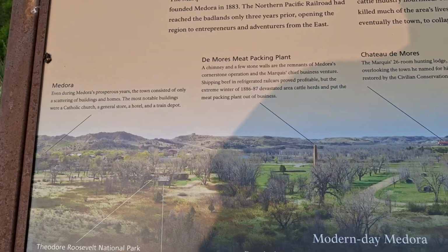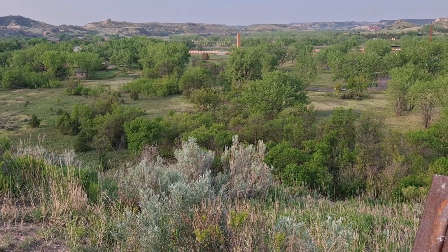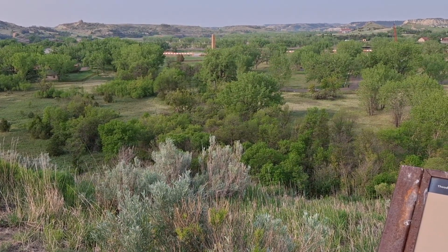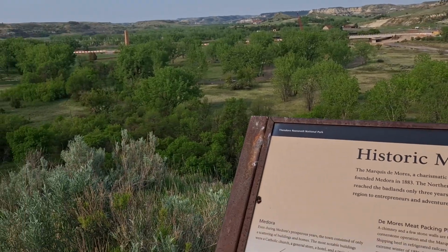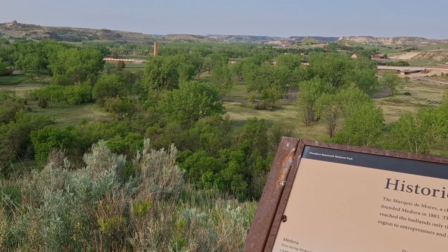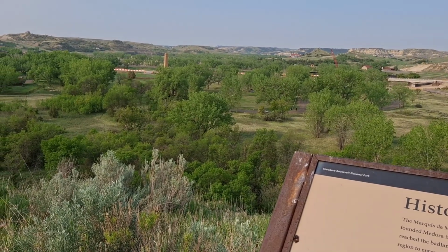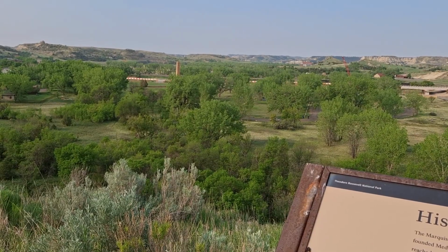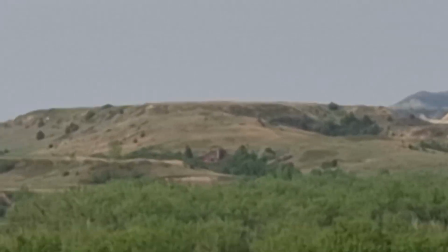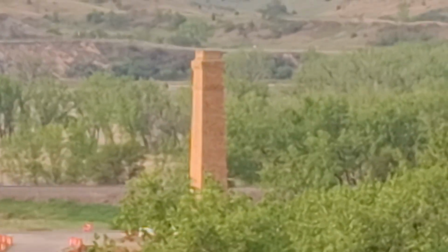The smokestack, the de Mores meat packing plant chimney, right there, and a few stone walls are remnants of Medora's cornerstone operation and chief business venture. Shipping beef in refrigerated rail cars proved profitable, but an extreme winter in 86-87 devastated cattle herds and put the plant out of business. So 1887, and that smokestack is still there. I mean, it's not going, it's just there still. There it is. Smokestack. That's zoomed way in.